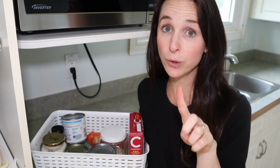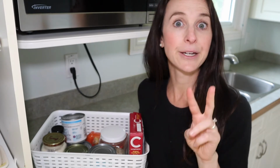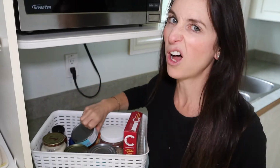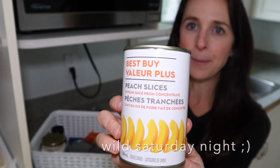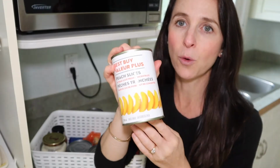There are 2 items that I keep on hand at all times, and that is tuna. The kids eat a lot of tuna sandwiches. And the second one is canned fruit. So I also love tuna melts, so I'll often have those on a Saturday night for dinner. And then peaches or pineapple or something like that, so that at the end of my shopping period, when we've run out of fresh fruit, I have this for lunches and snacks and sometimes breakfast.